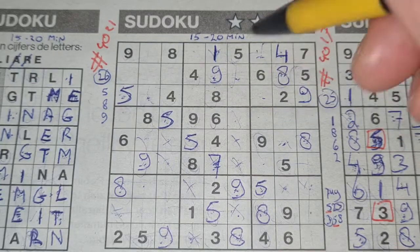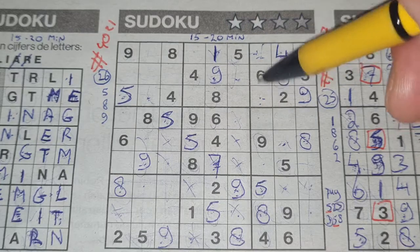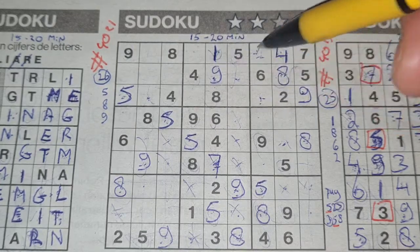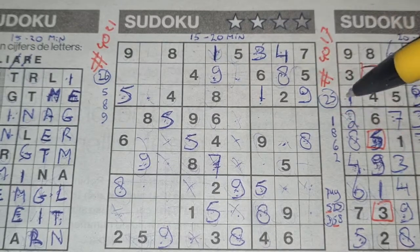Two missing numbers now in this big square. For numbers 1 is missing, 2, and a 3 is missing. 1 and a 3. We have a 1 there, no 1 there, 1 should be here, and a 3 goes there.